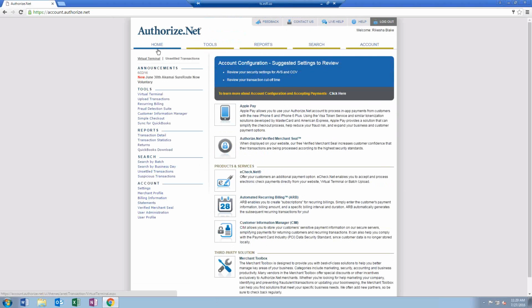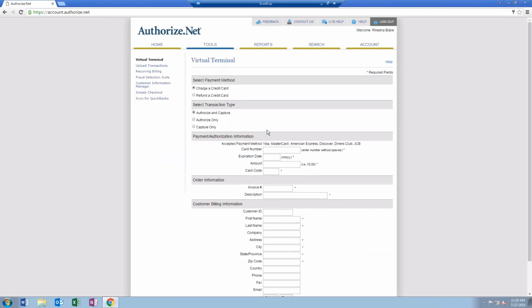Underneath the home button, there is a shortcut right underneath it saying virtual terminal. Then if you look at the tools section, there's virtual terminal right underneath that. And then also the tools section at the top, you can select, and it takes you directly to the virtual terminal. So that's probably one of the quicker ways to get there, either that or the shortcut under the home.